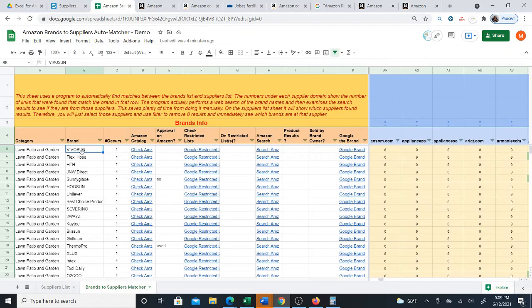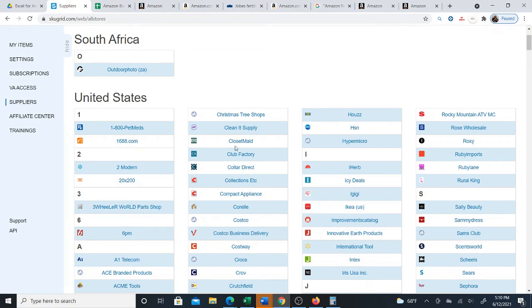This is Mr. Mark, and this is either Excel for Amazon, or it might be for Amazon dropshipping. It works for both purposes, regardless of your method. If you're looking to compare retail stores, maybe even some wholesale stores might be in here as well, and you're looking to cross-reference the brands on Amazon, then this is going to be useful for you.